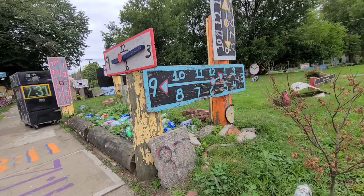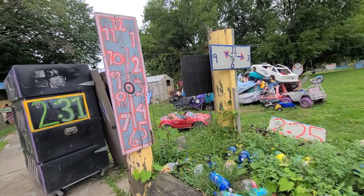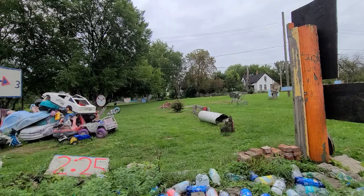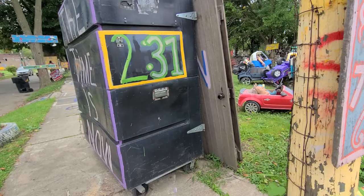Oh, all the pop bottles. You can get 10 cents for all those suckers. Faygo, the land of Faygo. Look way back there, that's really cool. Oh wow, the time is now.